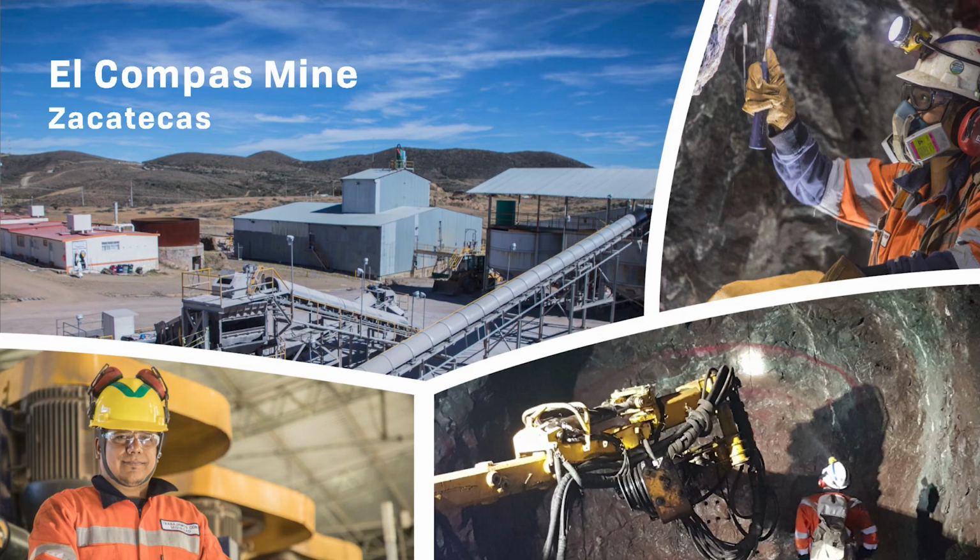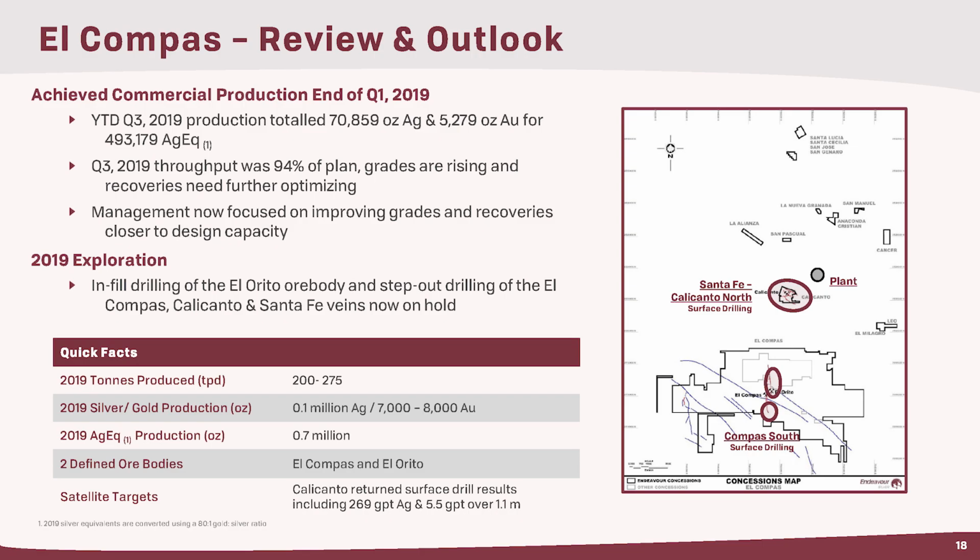And then moving on to our fourth mine and newest mine, the El Compas mine in Zacatecas. It attained commercial production in the first quarter of this year, and it's our smallest mine, but it's accretive in that it does also have a very nice gold credit, and it's very scalable. So we're only using about half of the potential mill capacity that could be available to us, subject to finding new reserves, and a consolidation opportunity in the districts also exists for us.